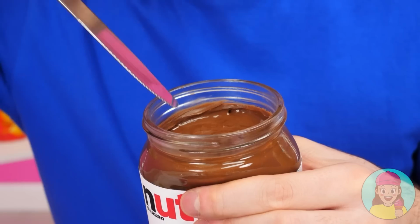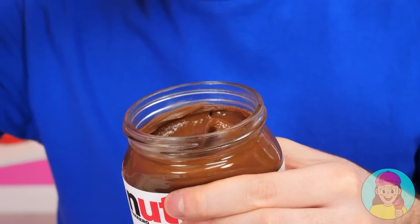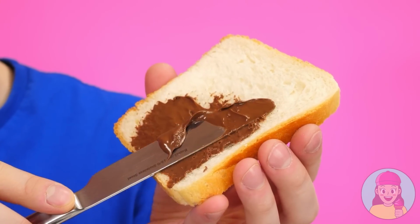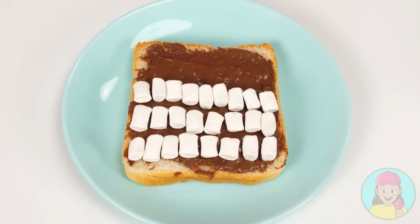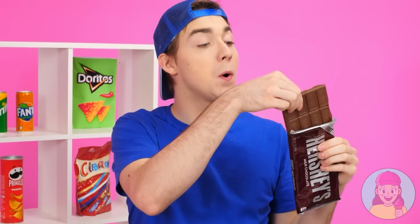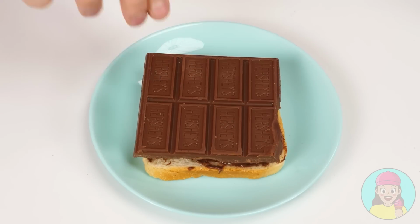But I'll make a sweet sandwich. I'm going to need some Nutella. Okay. Next, I need some marshmallows. Come on! Let's decorate. Perfect. And of course, a chocolate bar. Oh, really? And also, we will add rainbow marmalades.